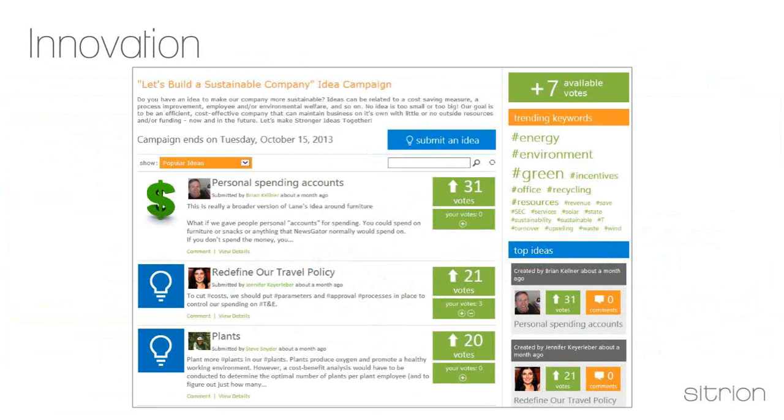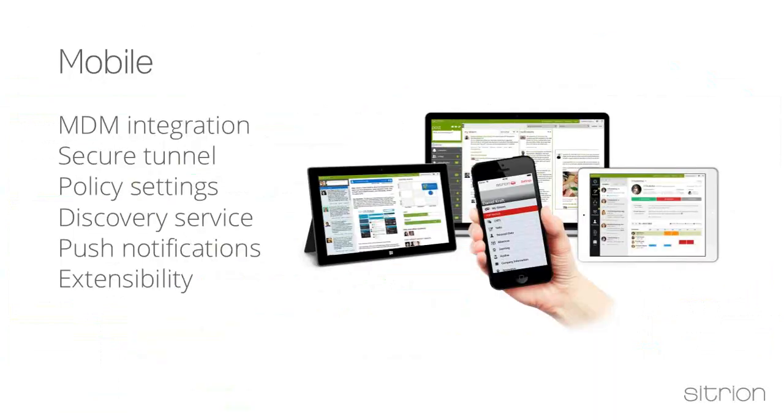So here you can see this built into SharePoint where folks can share ideas. This is how we can build a sustainable company. Brian shared an idea about, okay, well, we don't have personal spending accounts. We should do that. Jen suggested we should redefine our travel policy. And so this allows me to vote on these ideas, and the best ideas will rise to the top. And the cool thing is we can get some commentary on that. So again, that's a very big use case, and one thing that's notably missing from the 2013 stack.